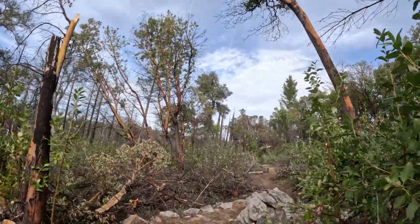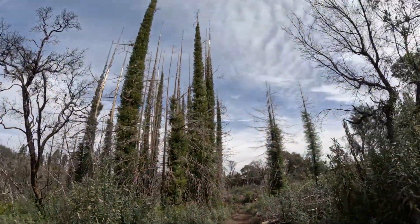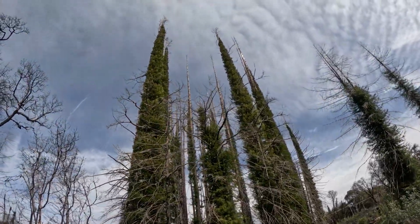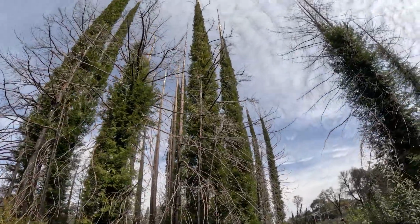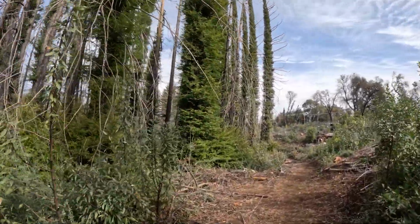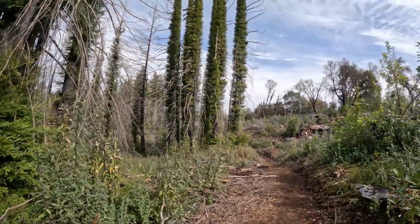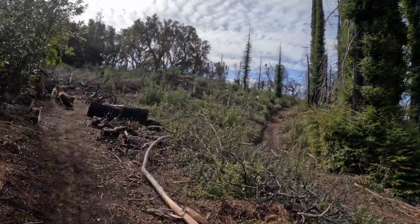I do see where Redwood Grove was. Or I guess still is. They're just regrowing. Just love the way those needles are growing out of the trees. It's like they have little blankets on or something. Couple little rings here. I think that's about it for fresh takes on this place.